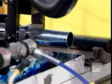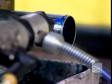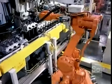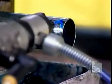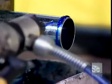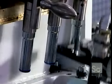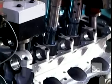On another line, they assemble the 2 heads that'll cover the top of the engine block. This robot is applying sealant to spark plug tubes before inserting them into the heads. The heads cap off the cylinder bores. They provide each cylinder with a spark plug and 4 valves, 2 for allowing the fuel mixture in and 2 for releasing the exhaust.